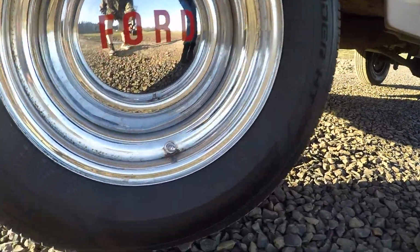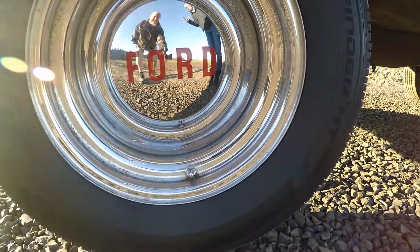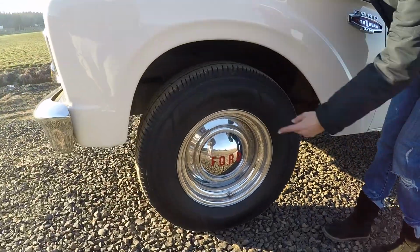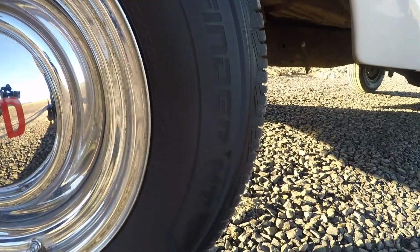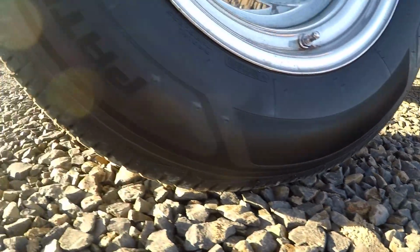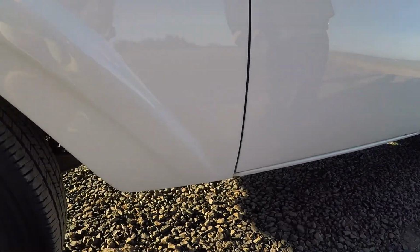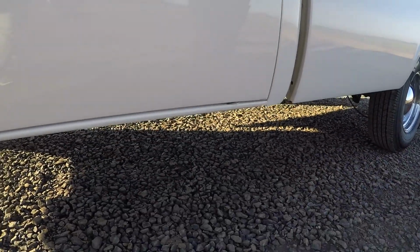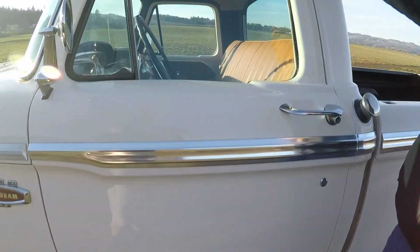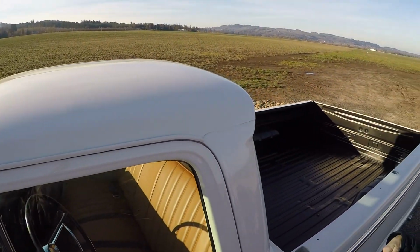Baby moons on the hubcaps, which I love, and I will tell you it's very difficult to photograph those because they are just so shiny and nice. You can see that there is a little bit of rust around the edges. We put the tires on this year, so they're brand new tires ready to go, which is very nice. Body-wise, the body's in great condition. The rockers look really, really good. Is this the drip rail? Yes, drip rail. Those look really nice on the truck as well.